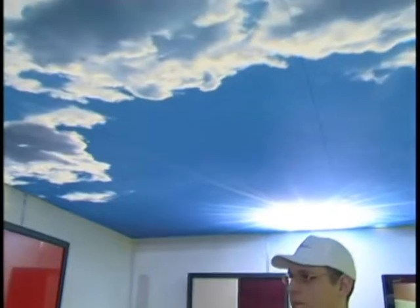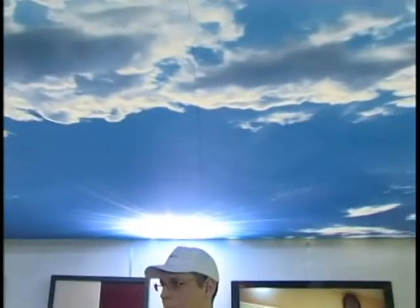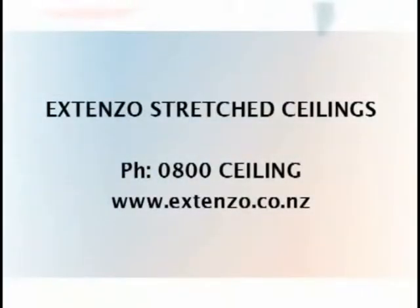So really, absolutely amazing piece of art that becomes your ceiling. Absolutely right. The perfect finish, perfectly flat, perfectly smooth, flexible, no cracks, no cleaning, anti-dust, anti-mould. So there's lots and lots of advantages with the EXTENZO ceiling, particularly here in Canterbury at the moment.